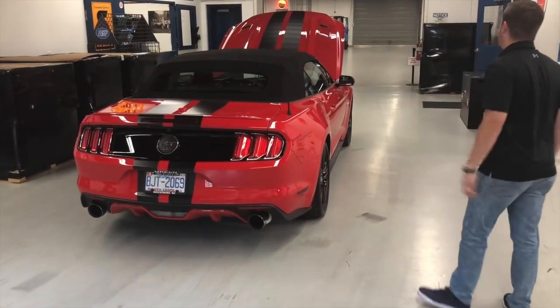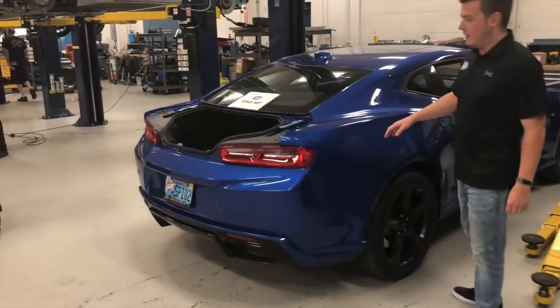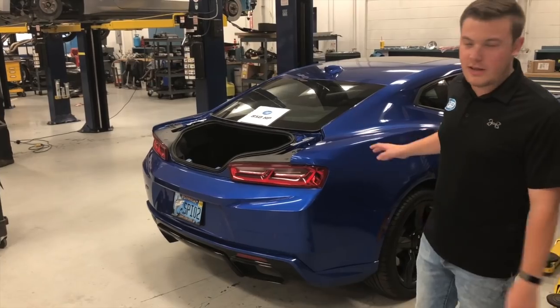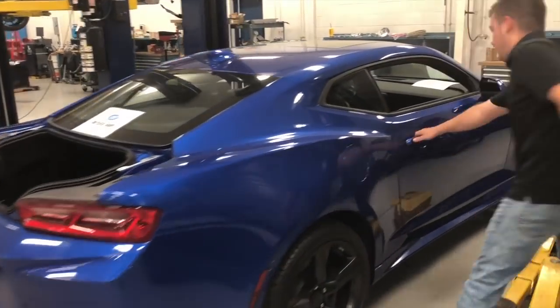So let's move on in here. 2018 Camaro SS that we're building for a customer of ours. I want to show you guys something really trick that we've done inside here.